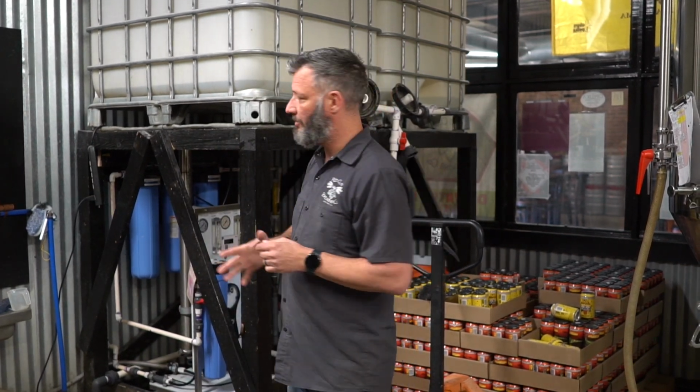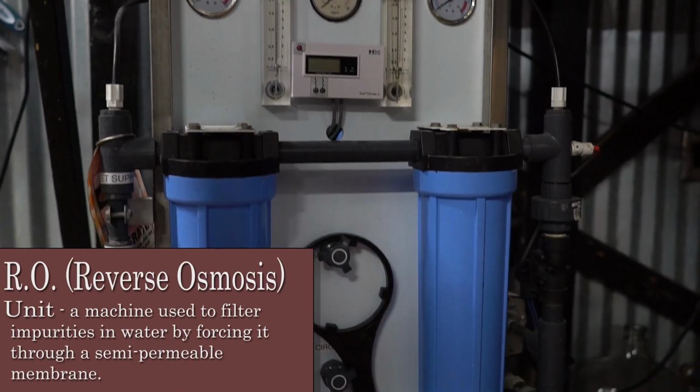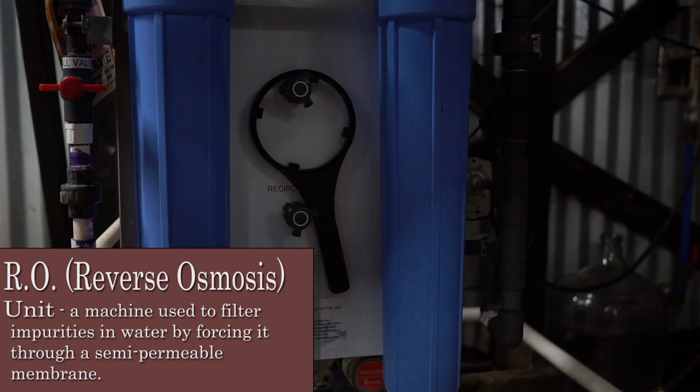Step 2, the brewing process, we start with our base water. So here at Red Clay Brewing Company, we're very fortunate to have a RO unit here, able to filter out some of the impurities that might be in your tap water. It's safe to drink, but for brewing, we want to strip it to a 7 pH.